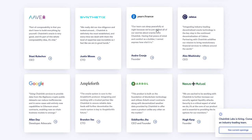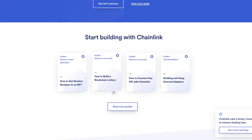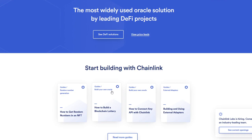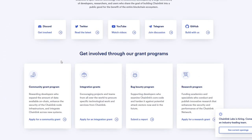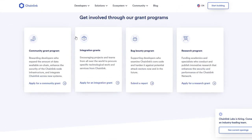Yearn Finance and Celsius. These are all great, large industry-leading teams that are using Chainlink, and that just goes to show what Chainlink can do, what they're capable of, and what people actually want in their coin.